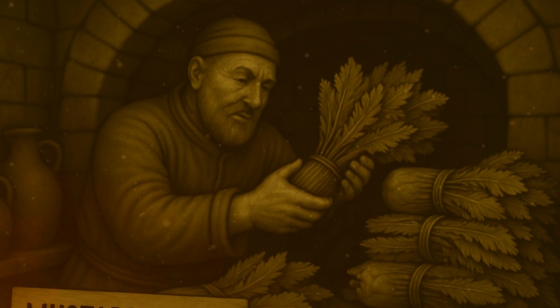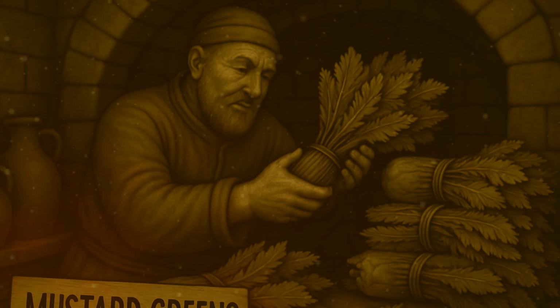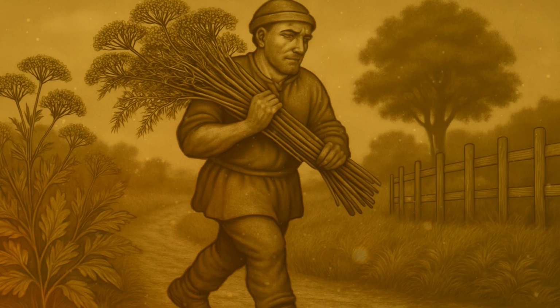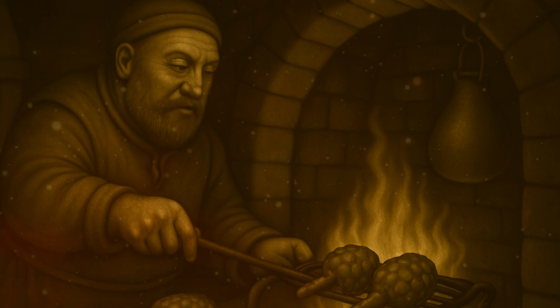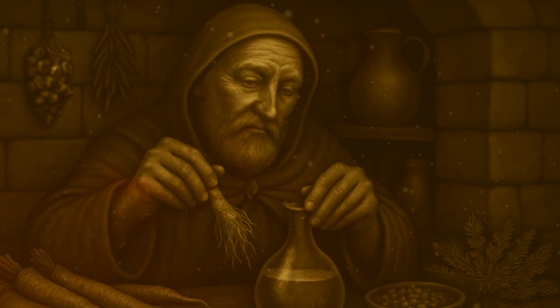If you've ever wondered what medieval farmers used to grow, before potatoes, before supermarkets, you're in the right place. Tonight, we're stepping into their quiet gardens to rediscover 30 forgotten vegetables. Hardy, useful, nourishing plants, now mostly vanished from memory. We'll begin with one, then wander gently through the rest.